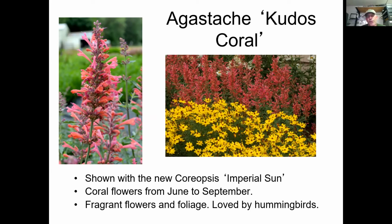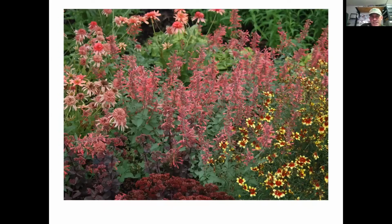And for the cost, you get a lot of bang for your buck, because they do bloom all summer long. So these are for sun, all summer, all different colors, a few different heights, readily available, fragrant. Here it's pictured with some coneflower and some Coreopsis and some Sedum. So you can see how pretty that could be in the garden.